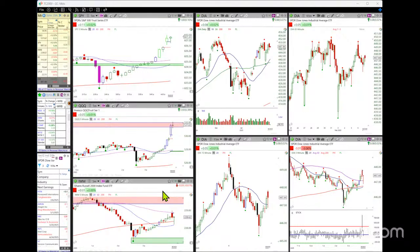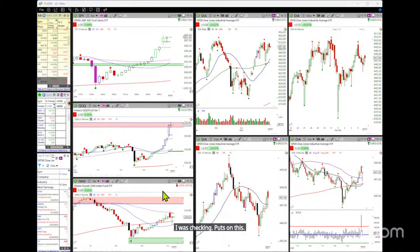Checking puts on this. I'd love a 0 DTE here, the 1750s. 0 by 20. So you know what I'm gonna do? I'm gonna put an order in at 15. The 17 puts are 5 cents by 10. I'm sorry, says 5 by 15. So I'm gonna try to sell at the midpoint of 10 cents.